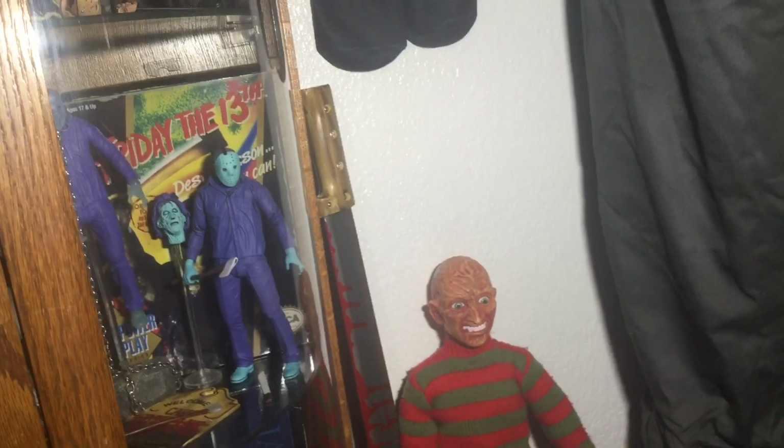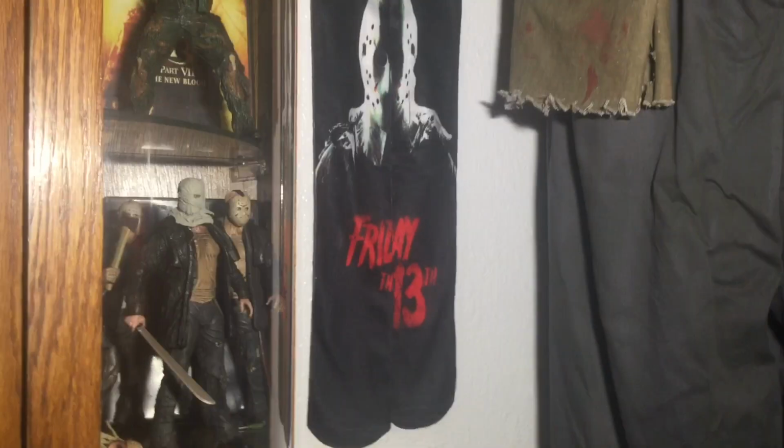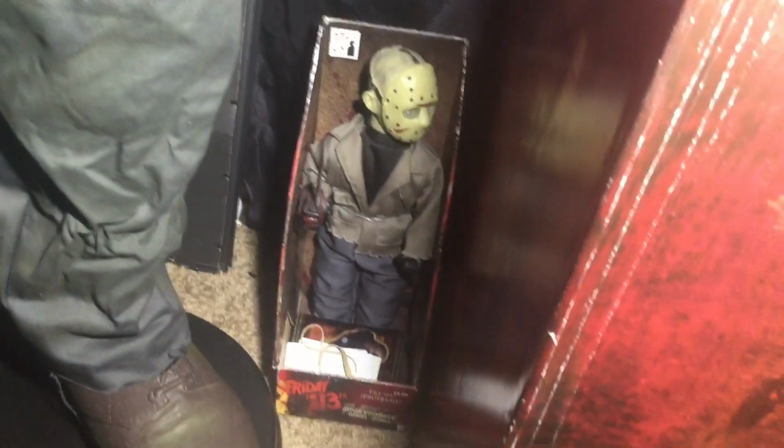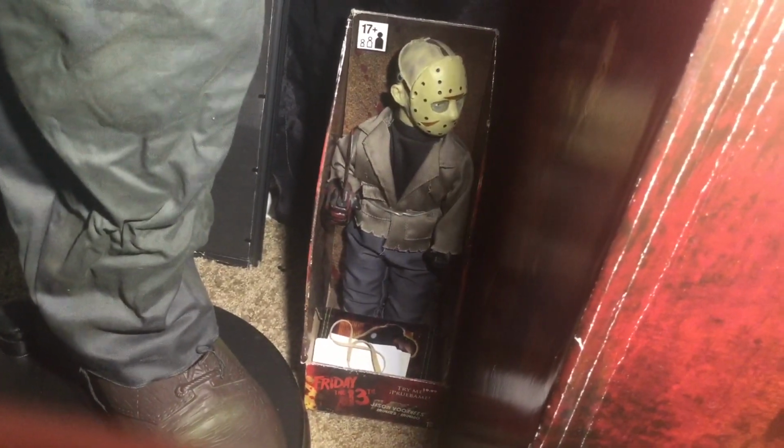Here we have this machete from the reboot Jemmy Jason, but he no longer exists in my world. Well, in this case, in this room. Here we have some Friday the 13th socks. And then here we have another one of those Jemmy animated mini Jasons.